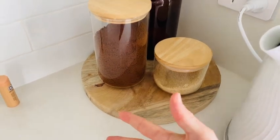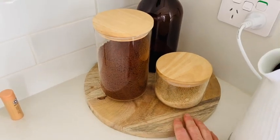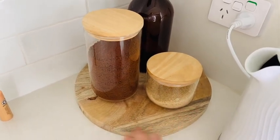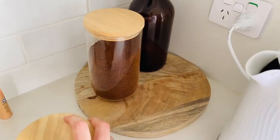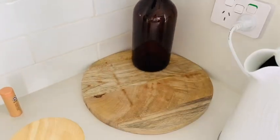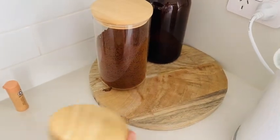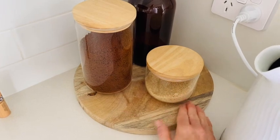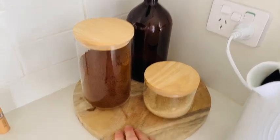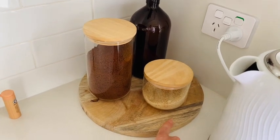So this is the board Kelvin sanded for me. I should have showed you what it was like before, but it was really dark timber, like a stain. Anyway, I wanted him to sand it back so it looked really raw. And yeah, really happy with it. Really love how it looks. But yeah, that's what it's like. It took a bit of sanding with the machine. But yeah, really like that. Happy with that.